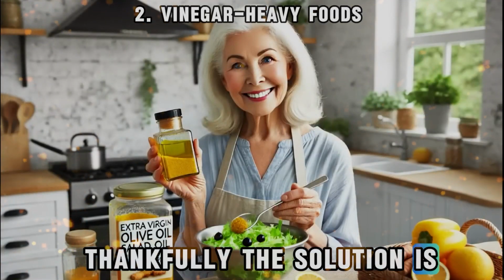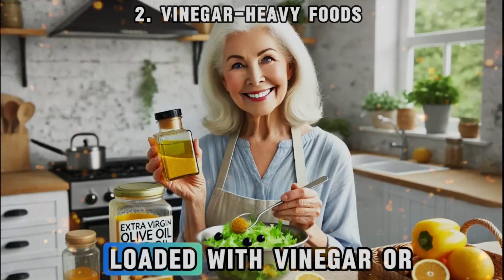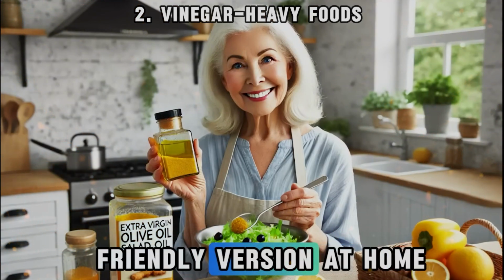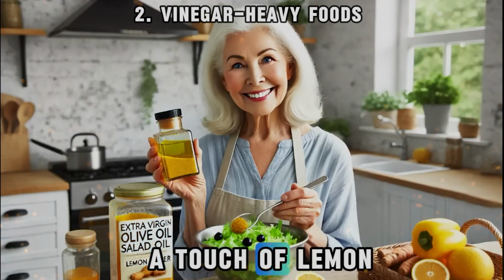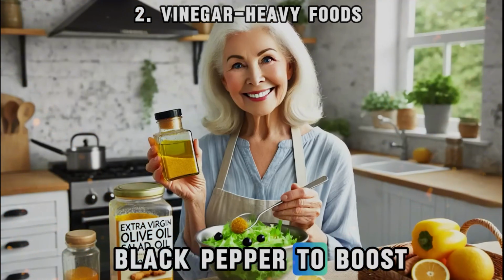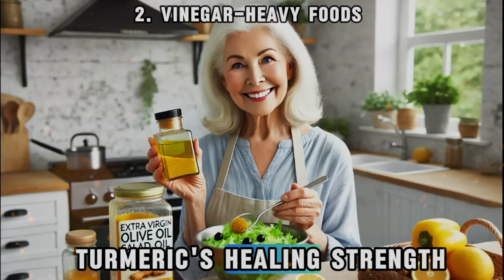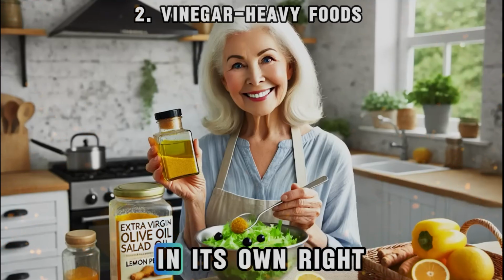Thankfully, the solution is simple and empowering. Instead of store-bought dressings loaded with vinegar or citrus, make your own turmeric-friendly version at home. Use extra virgin olive oil, a touch of lemon juice, less acidic and gentler on the gut, and a sprinkle of black pepper to boost absorption. This not only preserves turmeric's healing strength, but also supports digestion and heart health in its own right.